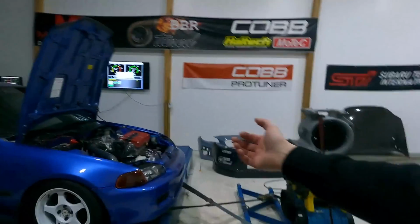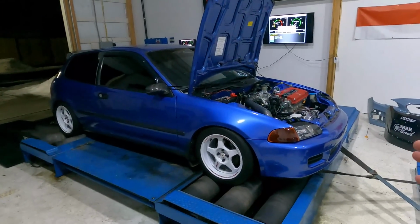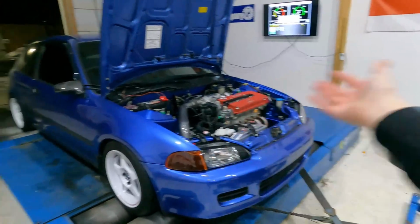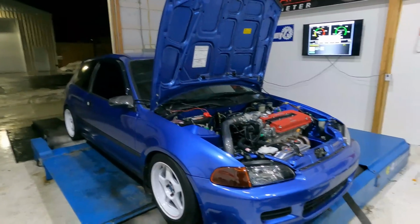Low stress car. Be able to enjoy it, just go cruise the scene. I am so happy with how this turned out, and I hope that the guys that are into Hondas really do enjoy this car as much as I do, because this thing, like I said, childhood dream car, guys. Obviously my Black SI is that, but this is just on a much less stressful range. All motor, just go out and rip on it and enjoy it, and I am so happy with the power it made.